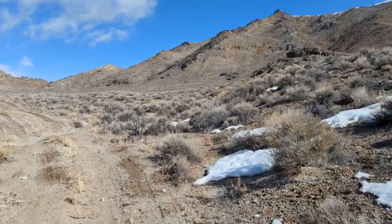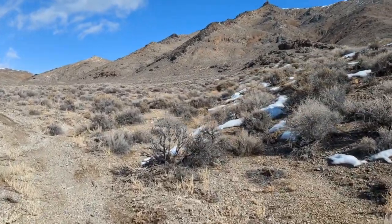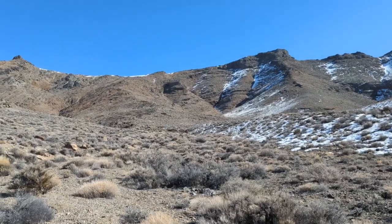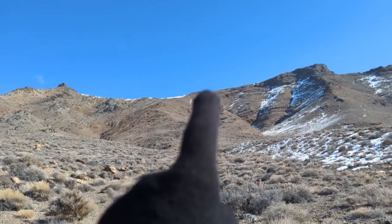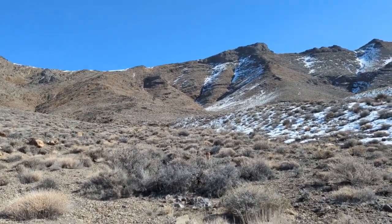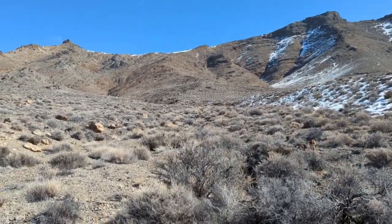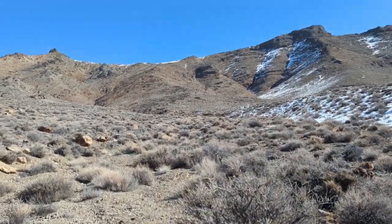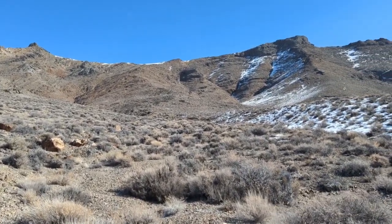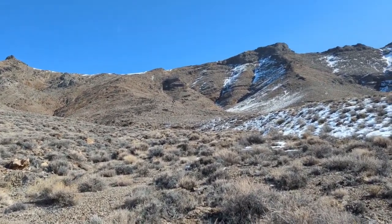This seems like a good spot to step off the road. This ridge here is what I drew on my map. That looked like the best route from satellite and contour, steepness, and looks like I did a pretty good job guessing, at least from this point of view. We'll see how it is when I get up a little higher.